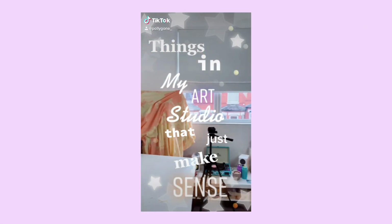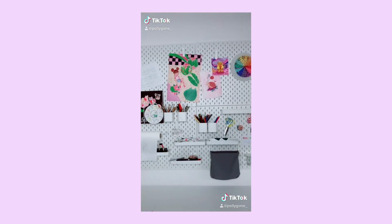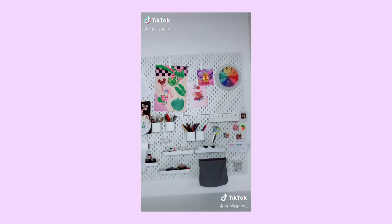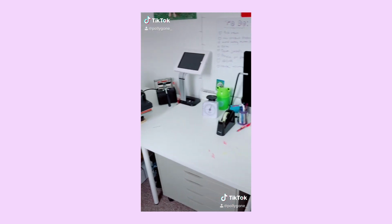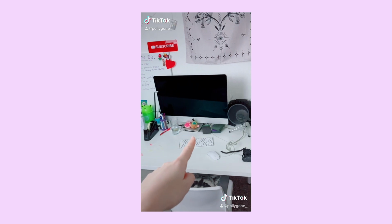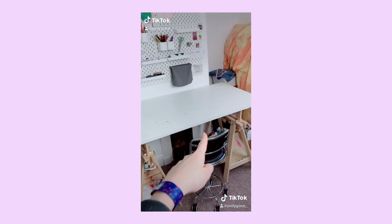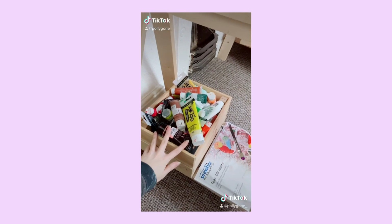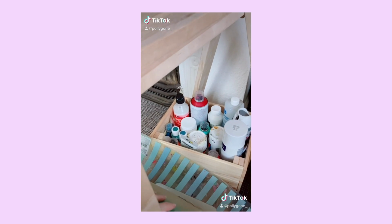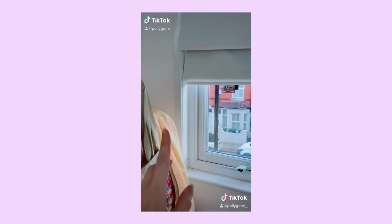Things in my art studio that just make sense. My giant Skadis pegboard that holds all of my art supplies and displays some of my favourite pieces of work. Loads of workspace to do my work on. I use this for printing and packing my orders, and then I use this bit to edit my YouTube videos. And then this table is used as my painting table, with my acrylic paints kept right underneath for easy access. This tie-dye sheet protects my denim jackets, canvas bags and t-shirts from the sunlight from my window.